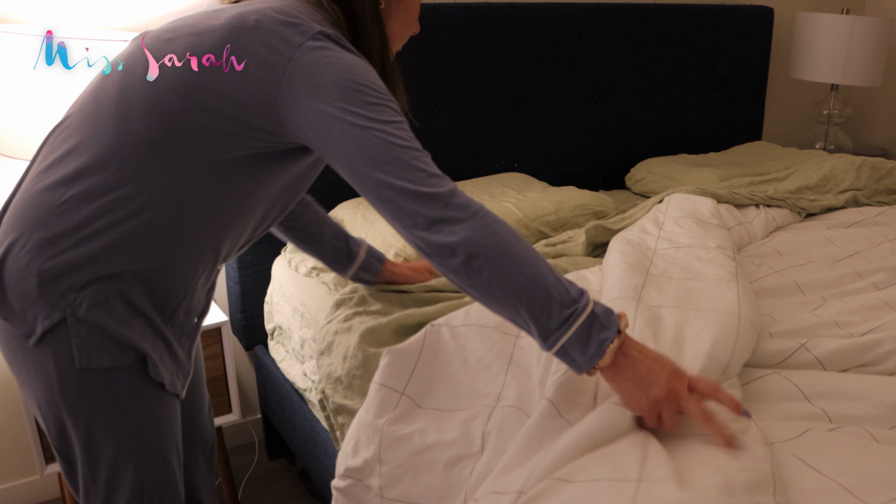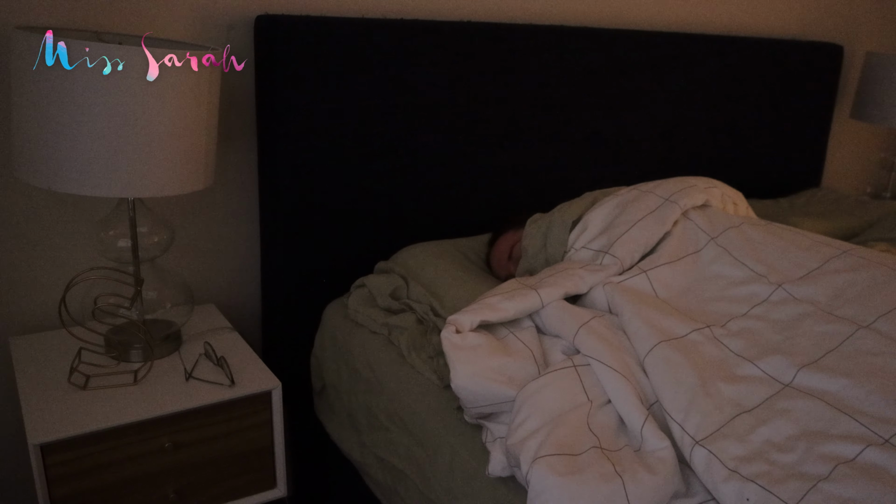I tried out 2 different types of their sheets and I've been sleeping on each of them for a few weeks each. And I'm gonna be honest, I do have some little complaints about these sheets. So if you want to know what those are as well as what I do like about them, let's get into it.